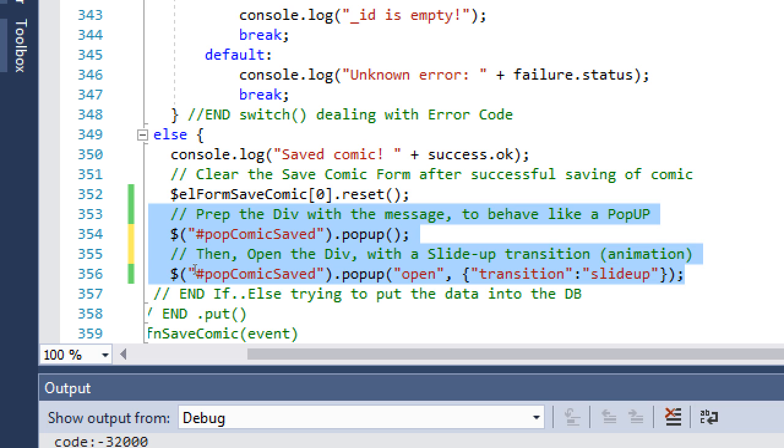This chunk, we need it here. We need it here after successfully saving the data to the database with no conflicts. We also need it in one place a little bit higher up where we might have had the duplicate name of the comic.